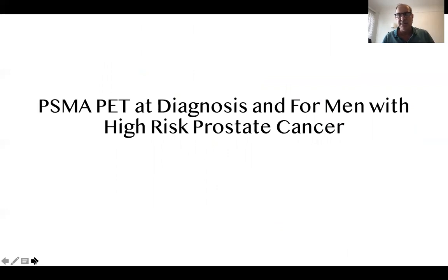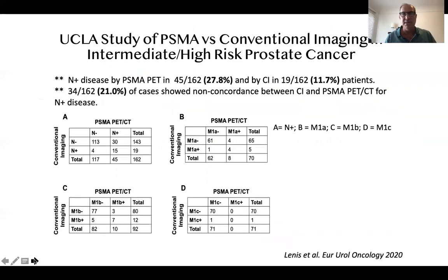of diagnosis. For all men and for men with high-risk prostate cancer, this is, of course, the most common thing that we urologists see. And I'll answer 3 questions. Number 1, how does PSMA imaging compare to conventional imaging? There are 2 studies at least that have addressed this question. This is one from my group that we published last year.